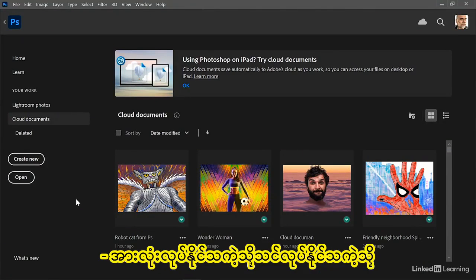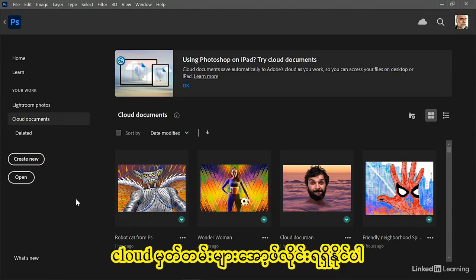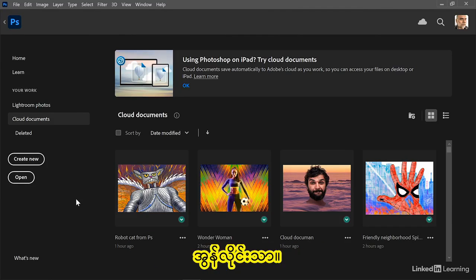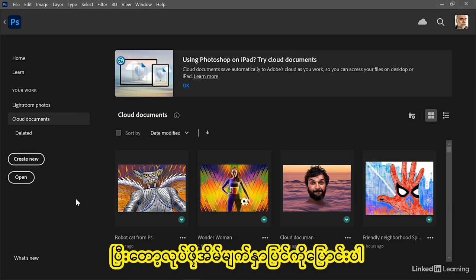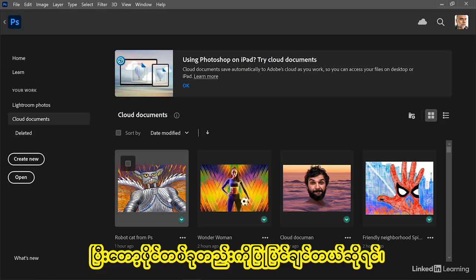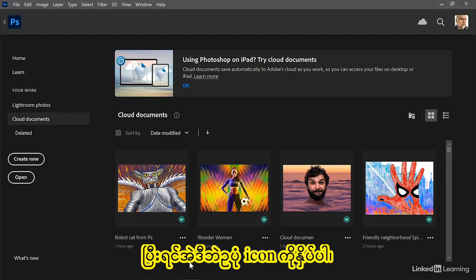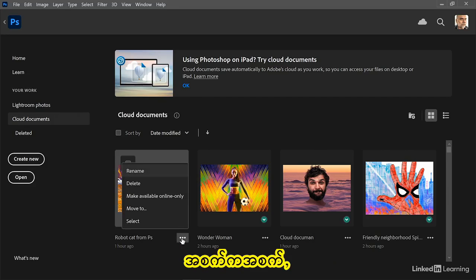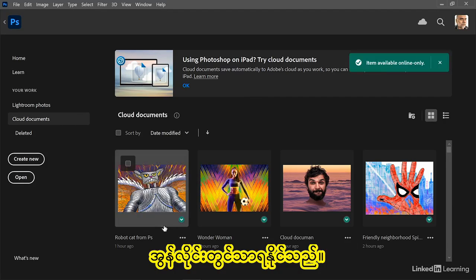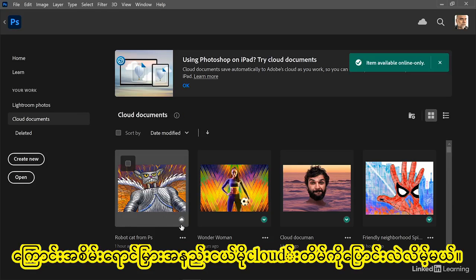All right, now just as you can make cloud documents available offline always inside Photoshop 2021, you can also make them available online only. And to do that, switch to the home screen once again, select Cloud Documents, and then if you want to modify a single file, then click on that ellipsis icon, the ellipsis, and choose Make Available Online Only. And within a few moments, that green arrow will change to a little cloud.